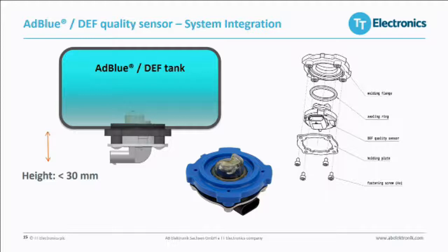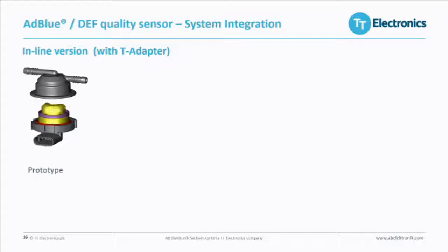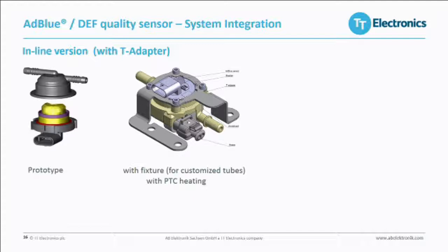Here you see the picture of our first application, a car application. The sensor is used as a standalone sensor, together with a welding adapter, and is welded on the tank. Again, as I said, we have also realized sensors with inline adapters, just putting some adapters on the sensor. From prototype to series production, you might have seen this picture this morning as well. And at the booth, I also have this kind of sensor to show in real.